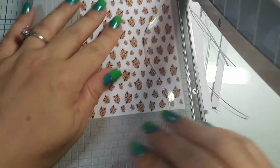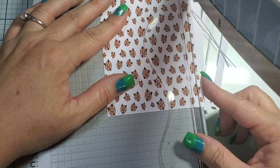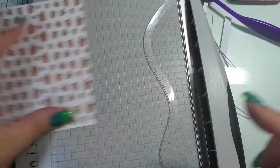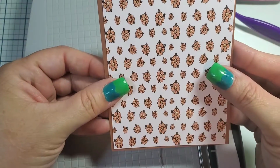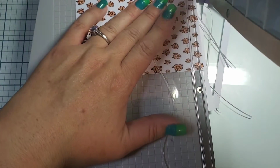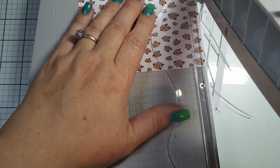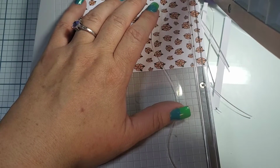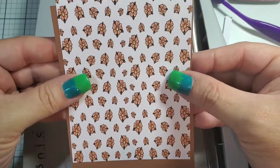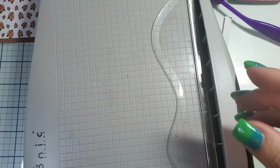Okay, here we go. So we've got that cut there. So let's trim this down just a hair. It's not going to be a perfect measurement, but we'll still get a nice brown border, and we'll take a little bit off the top and bottom again. Okay, now we can test that. There we go. Nice, beautiful pairing up there.